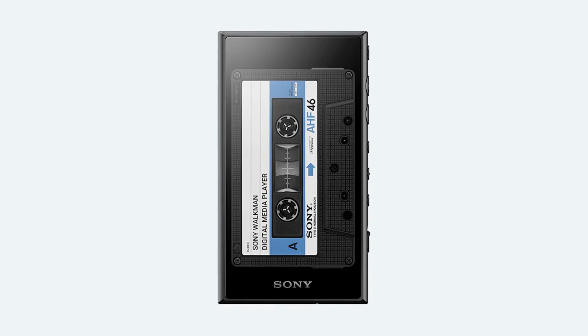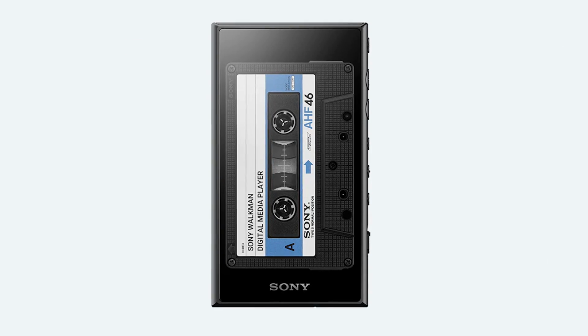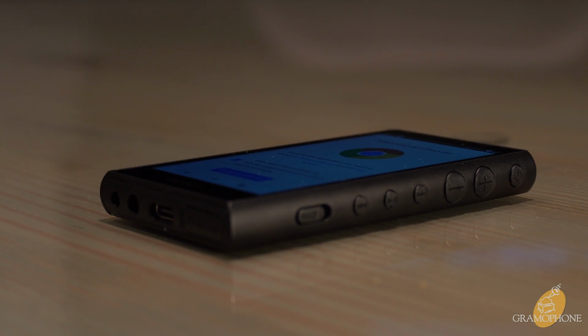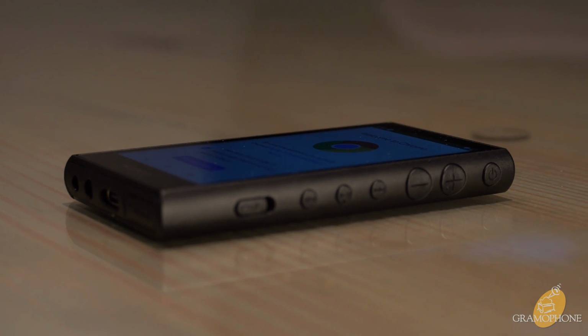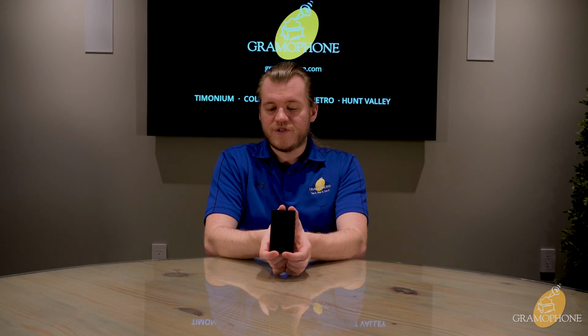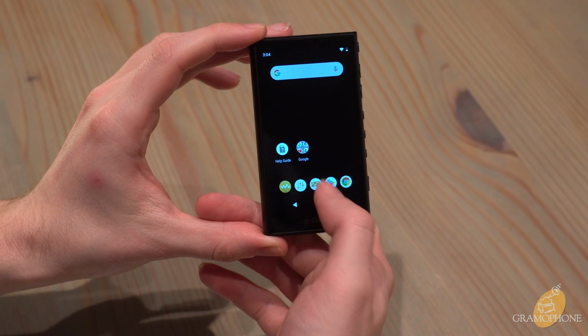And there's one cool little touch that you can enable in this, and that is a cassette tape UI that looks much like the classic Walkman from 1979. Just a cool little feature Sony built in there for a nice tip of the hat back to those early days of the Walkman when we started the mobile audio craze. And another really interesting feature of this unit is that it features digital noise canceling.